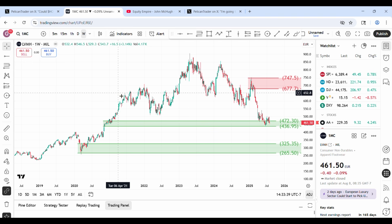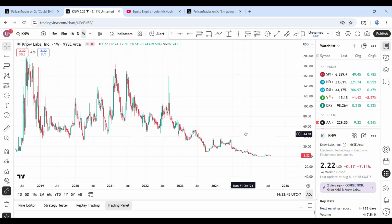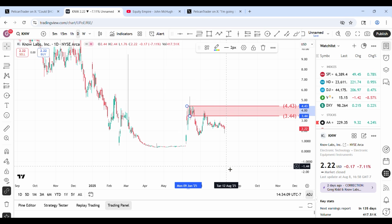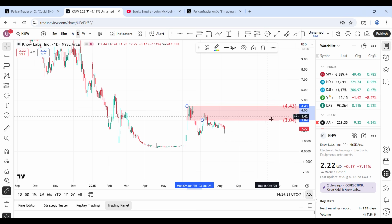Let's move on. KNW was a suggestion from Real Tim Donnelly. All right, KNW. That's been in a downtrend for a long time. I'm going to point out a couple of support and resistance levels, okay? There is definitely a resistance level right here at 344. And then I'll bring that down a little bit closer to there. 322 to 443, there's definite resistance. Let's call it the 3 to 440 price range for resistance.